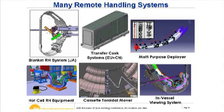We have these cassettes that are put in with special fixtures. We've got to have special viewing systems, special arms to do things, special transport casks which transport all these components between the hot cell and the Tokamak. So remote handling is a critically important area.